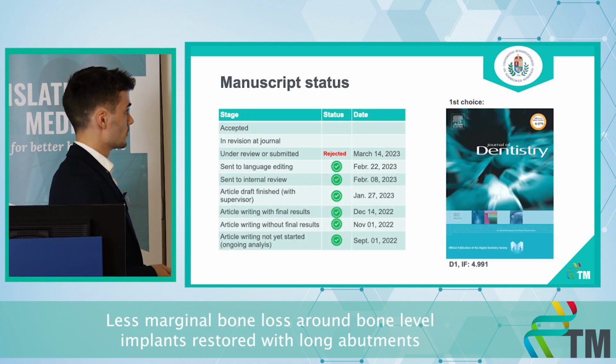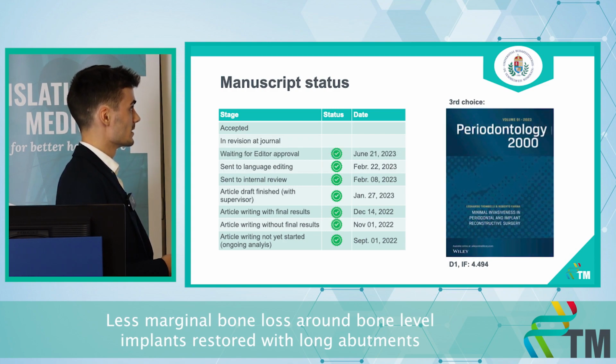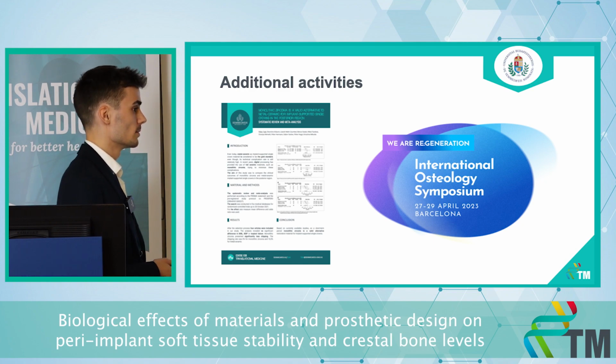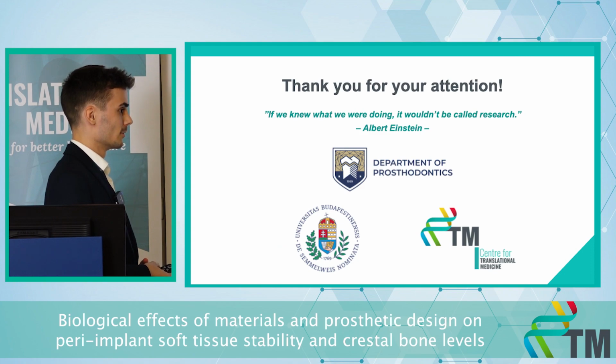This manuscript was first rejected in the first journal and the second journal as well, and now it's in the third journal. We are waiting for the editor's approval. This is some of my additional activities. We presented a poster at the International Osteology Symposium in Barcelona. And finally, I would like to thank you for your kind attention.